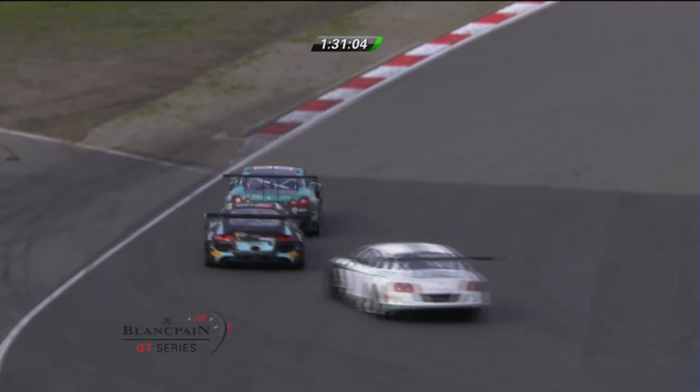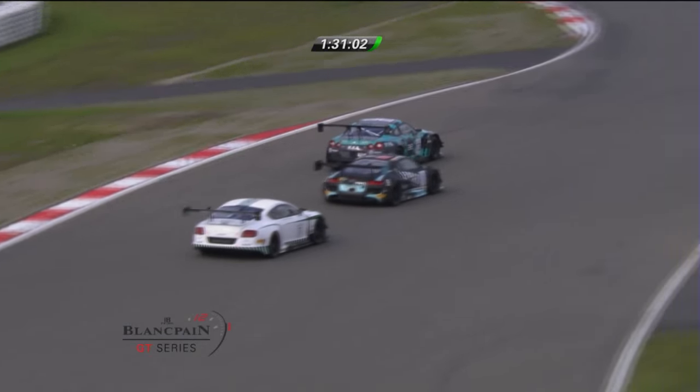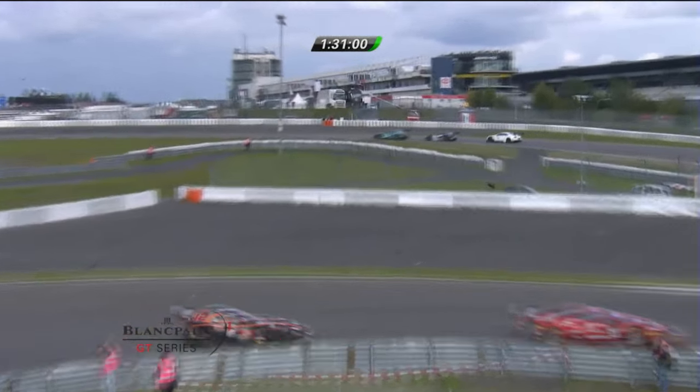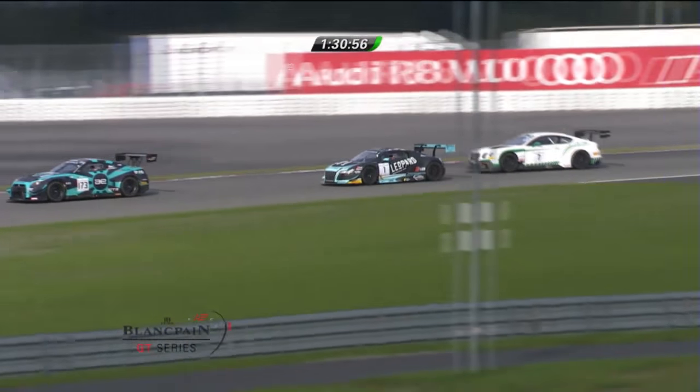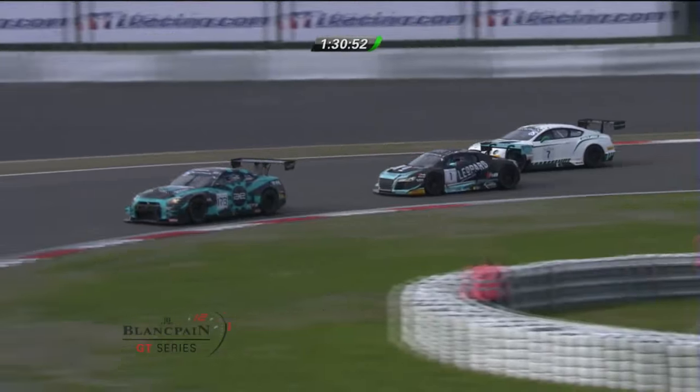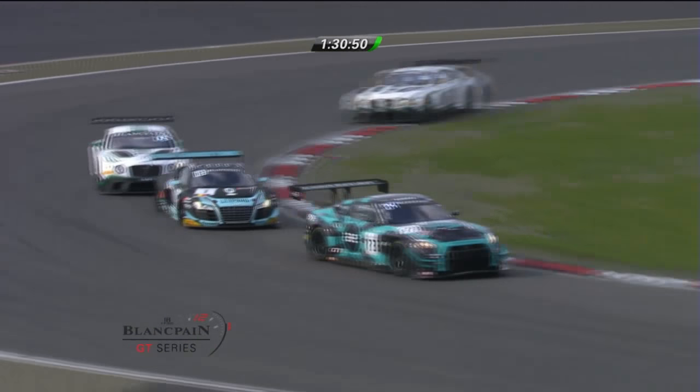There's the battle, right on the gearbox and under the rear wing, and also the Bentley doing the same thing. So Andy Merrick, not shy, putting his foot in the door and trying to force an issue. The Nissan's got through, the Audi's dropped back one place. And it could lose another, couldn't it? Because Merrick has arrived on the scene as well.